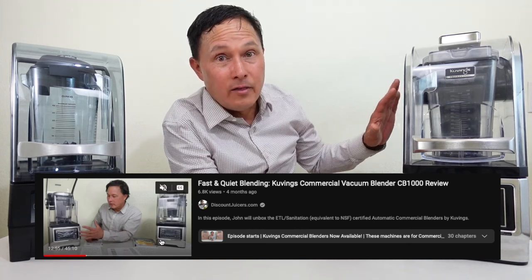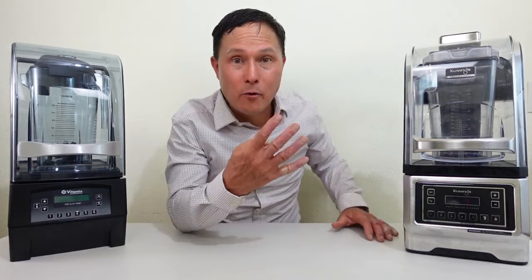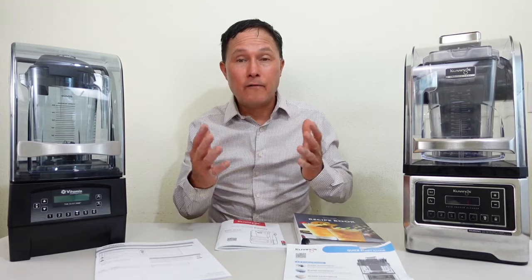So yeah, this is the latest technology, and I'm going to compare these two machines side by side so you can see the difference. I'm going to be blending 4 different recipes, comparing the results. I'll also be going over the warranty length, the cost, and some of the other features and specifications of each of the blenders. So now I want to go ahead and start comparing the blenders head to head, side by side. First, we'll talk about what is included with the blenders.